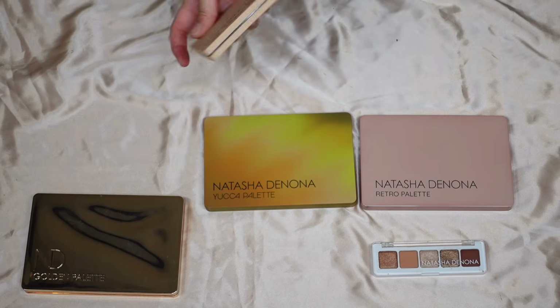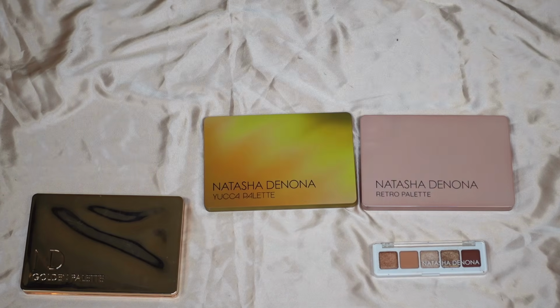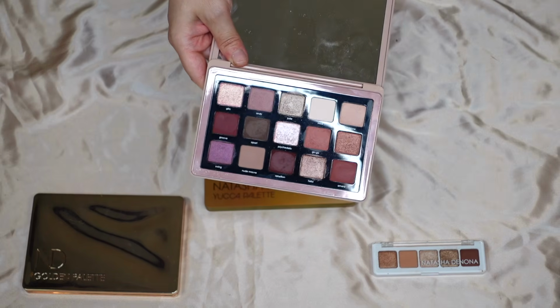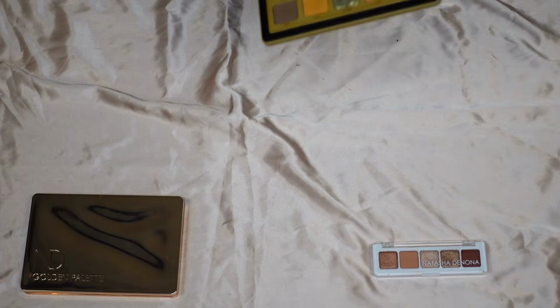The My Dream palette, this one has some really pretty purples. I really like pairing this one with the Retro palette, which has some rosy tones, but I would say it leans more mauve. Super pretty as well. The Yucca palette, which is so unique.